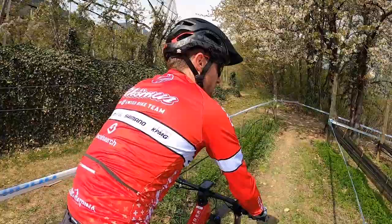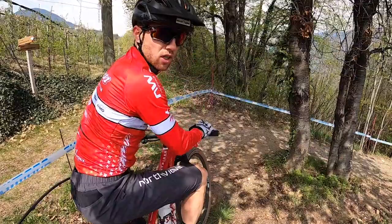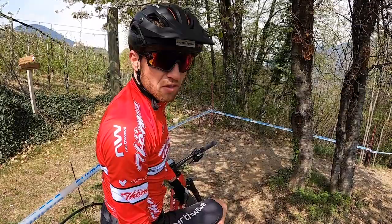And here we go straight into the descent, so you have to be focused after the climb, because maybe you are pretty exhausted, and here starts a pretty rough descent, so that could be important.